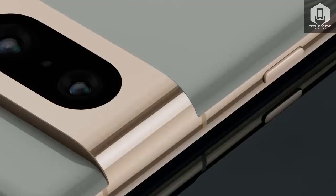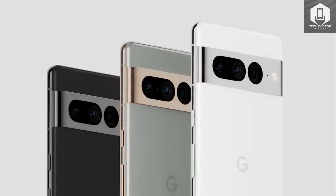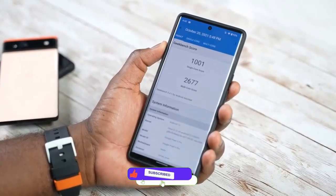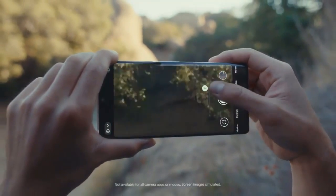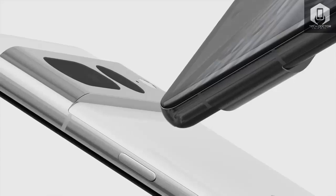No carrier markup necessary. As for ultra-wideband support, a set of early FCC listings suggest it will remain a Pro series exclusive for another year. If you have been interested in trying out digital car keys, this restriction is likely to be a disappointment. Apart from these changes, the Pixel 7 series seems to sport a similar design to the Pixel 6.